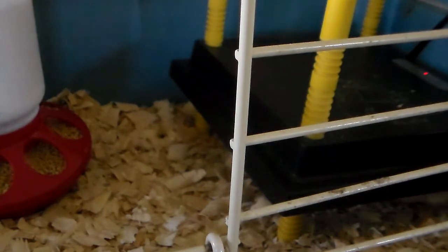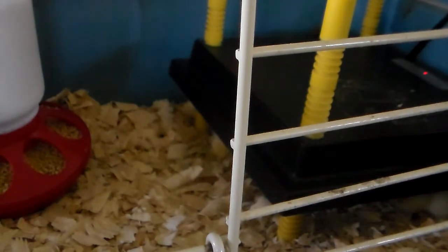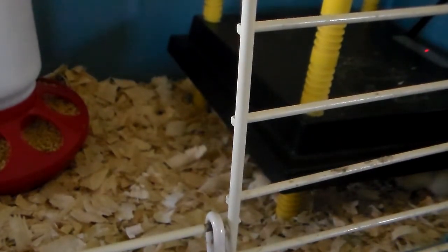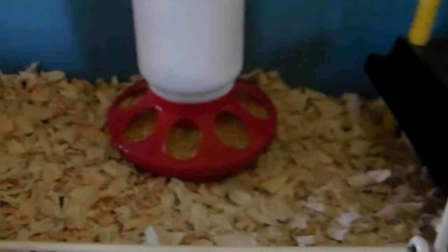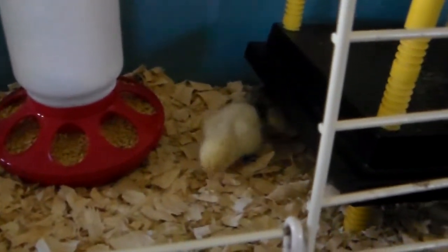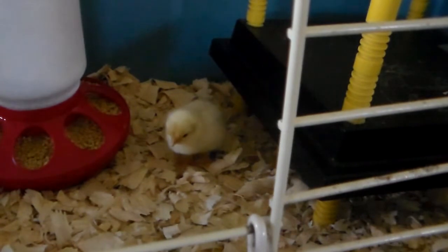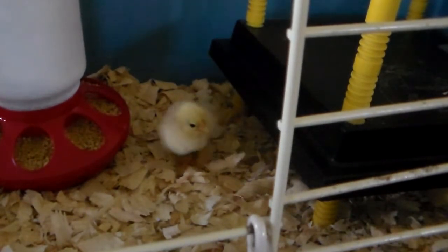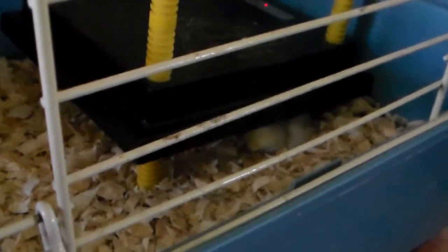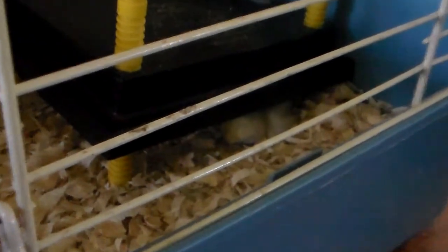And of course these guys, the oldest, hatched out rather early on, just day 19. But overall they're all very young babies, so they get little short bursts of energy. They come out, they eat, they drink, and then they run back in, they nap, they get warm, and then they come out and do it again. You can see one napping right there.